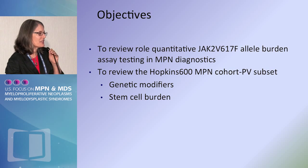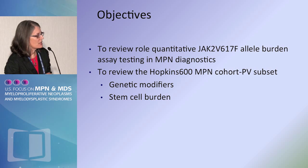Okay. My objectives today are to review the role of quantitative JAK2 allele burden testing in MPN diagnostics, and then to review our Hopkins cohort and the PV subset of that to really elucidate genetic modifiers and stem cell burden as it relates to disease.